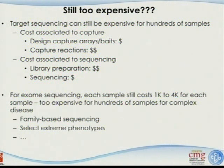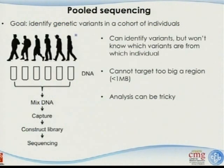So for exon sequencing, each sample costs this much. It's too expensive if you want to study hundreds of individuals. So the strategy is you do family-based sequencing or select extreme phenotypes, okay? For family-based sequencing, you don't really have to sequence 2,000 individuals; rather, you select the family members, because based on those pedigrees, you will see whether it's a recessive or dominant disease. That can help you rule out a lot of variations that are not important, okay? And you can sequence extreme phenotypes, so you have people who are very sick and people who are not sick at all, and then you compare those. So that's a strategy some people use.